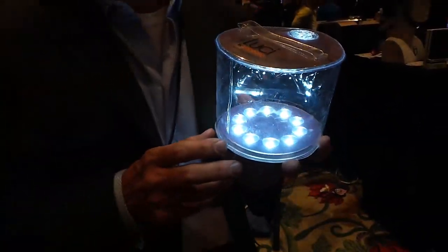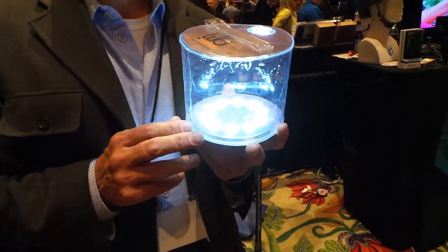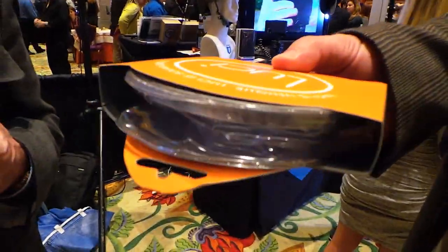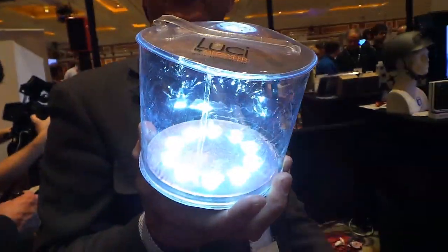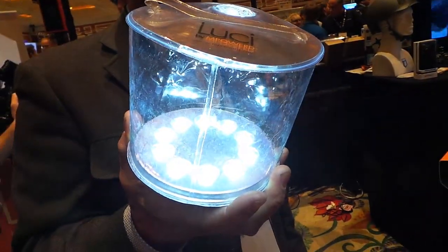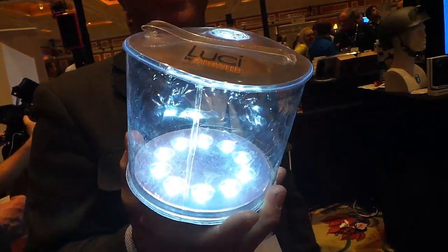So every time someone buys one of these, you guys send one to the developing world. Yes. And it squeezes down to something as small as this, roughly just 4 ounces. It's awesome. I could even see this when the apocalypse comes. This would be great.